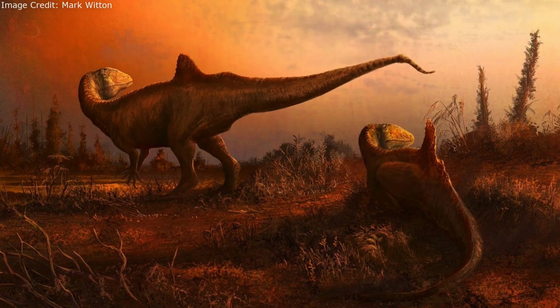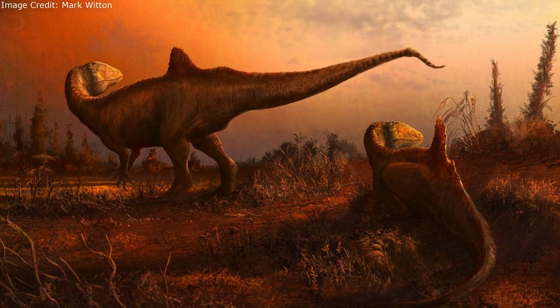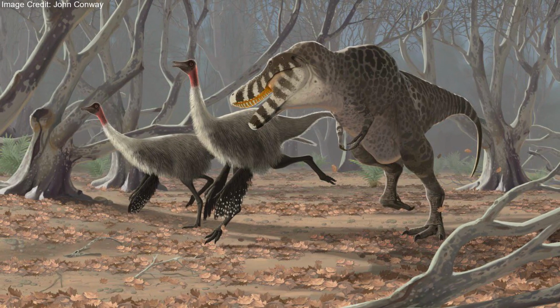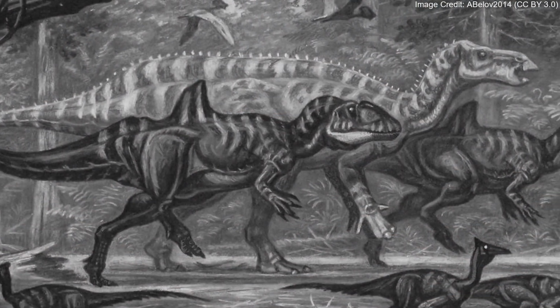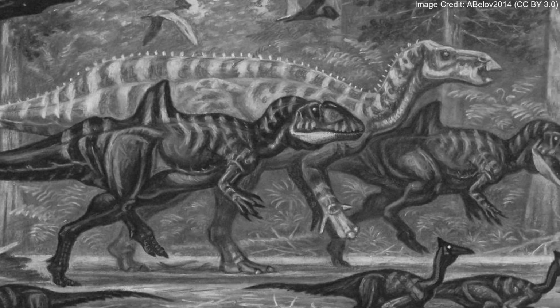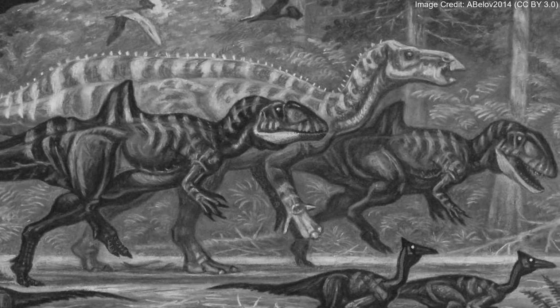Cooperative hunting would also help explain Concavenator's relatively small size. Medium-sized predators were rare in dinosaur-dominated ecosystems, with the juveniles of the top predators usually filling this niche. If Concavenator lived in packs, the increased success when hunting would have provided it an advantage over the similarly sized but presumably solitary juveniles of the larger carnivores.